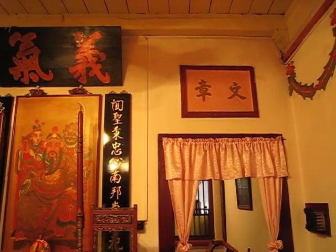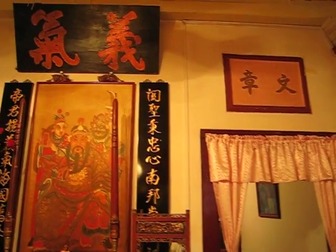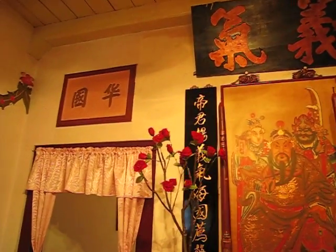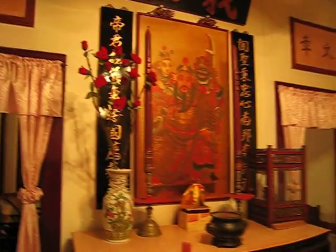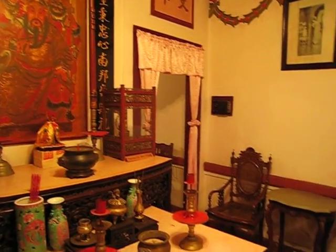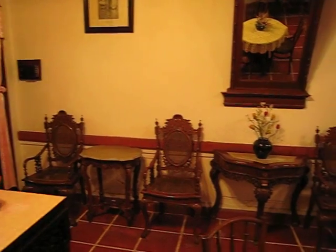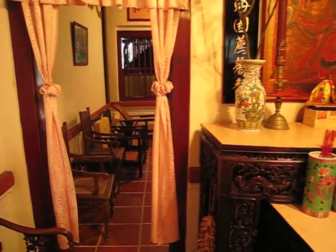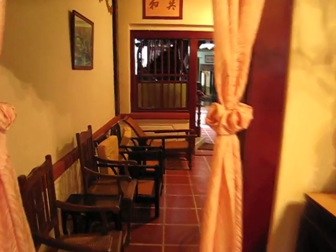Note the Chinese characters there, with their specific meaning. A typical Baba house will have all these types of furniture. Now mostly all are antiques.